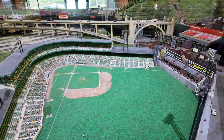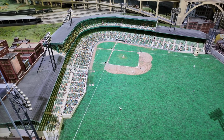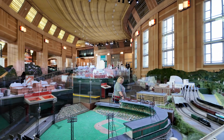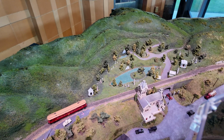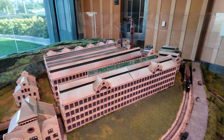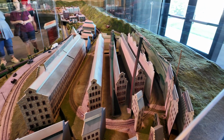Look at this whole stadium. Wow, that's crazy. Tons of people in the seats too. There's a stein in there too. There's the little cemetery. Procter & Gamble factory. Oh, it's neat how they build it.